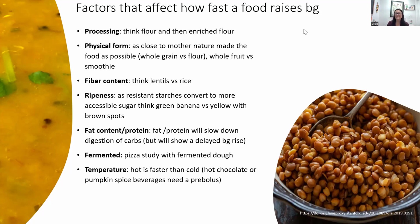There was a pizza study done in Italy, and they actually looked at fermented dough. So taking that pizza dough and letting it ferment, pizza dough that was fermented for greater than 24 hours did have a little bit lower glycemic effect on people's blood sugar, same people. But really thinking about the fermentation process, it depends on how processed the carbohydrate is, so going up to number 1, and then also how long is the fermentation.